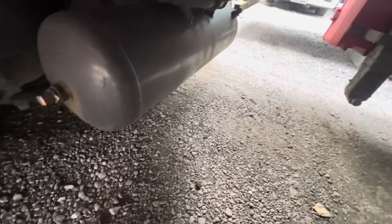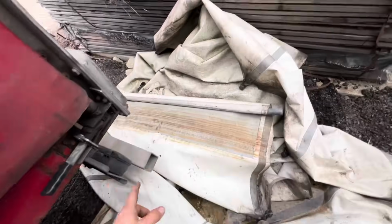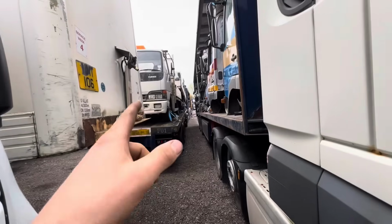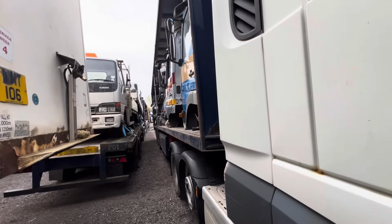That's a good thing I like about these DAFs. I've got these points on here, negative and then positive. Saves going into the battery box. Well, it's running. And then I've got to put these curtains on as well. So that trailer's got to go as well. Still hasn't gone. Still waiting for a shipping date for that. So yeah, slowly but surely.